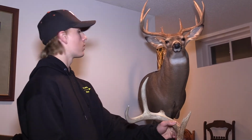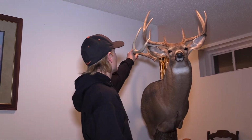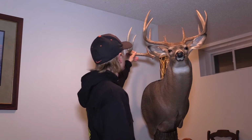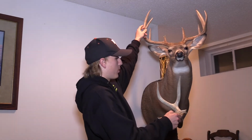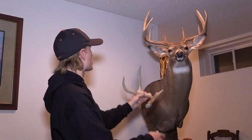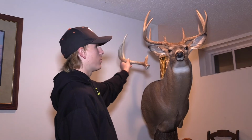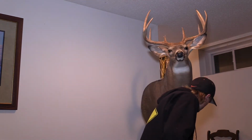So this is his shed from the year before. So just the growth that he made in 1 year is crazy to see. Like, yeah, he got rid of this, or grew this point, but at the same time, just seeing how he made that probably 20-30 inch jump is pretty crazy.